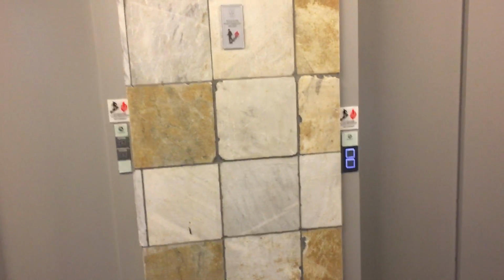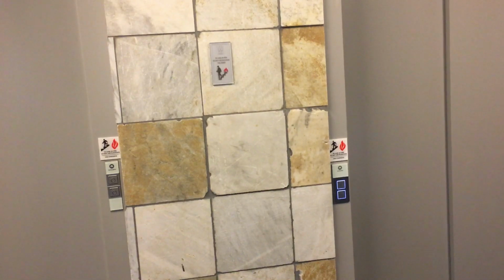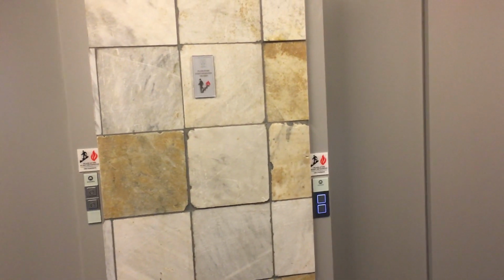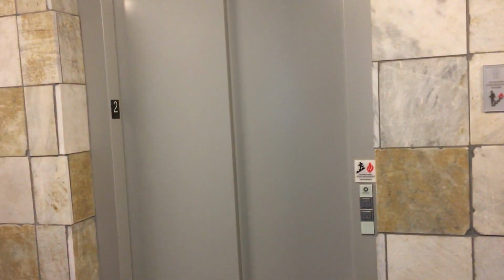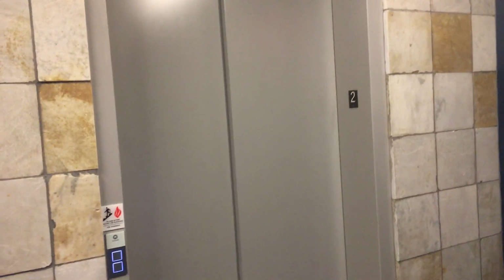This is the other elevator at the Walnut on Highland Penn building, I believe, in East Liberty, Pittsburgh, Pennsylvania. On my last video, we rode the Schindler 3300 elevator on the left. Now we're going to be running the Schindler 5500 elevator on the right, which this may be a first. A 3300 next to a 5500, which is weird. The 5500 is the freight elevator.